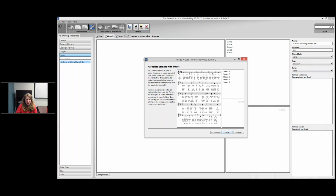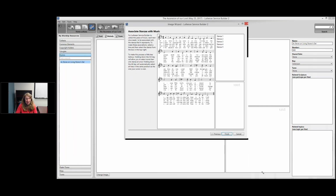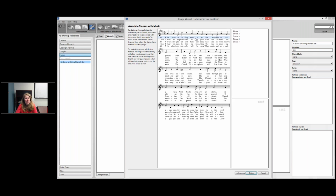And now is kind of the hard part, and I apologize if I don't get this right. It was a little bit tricky for me, but I think I got it worked out and I can show you guys. The next thing you'll want to do is associate your stanzas with music. So you'll start clicking in the stanzas. You'll click this first line, and then if you hold down Alt and hover over, it'll associate every single line that's in that position. So you can see it picked every first line underneath the staff here. And then once I know these go with stanza 1, I'll just click on stanza 1.